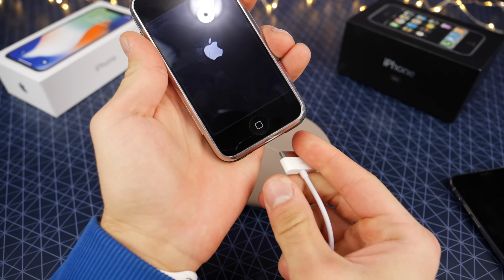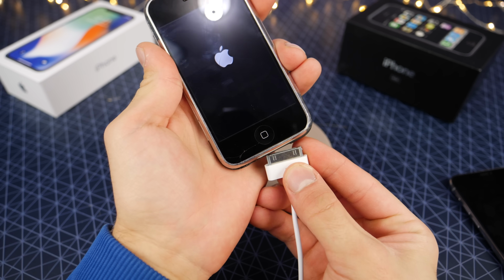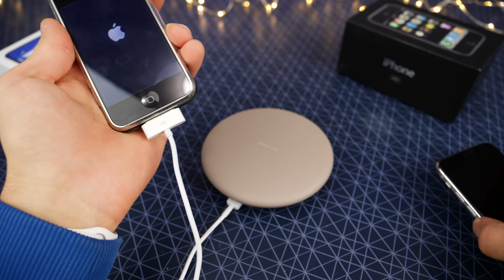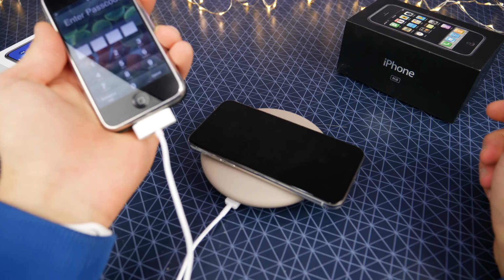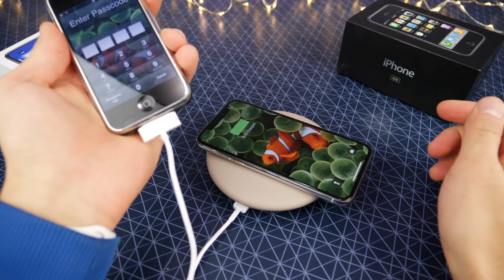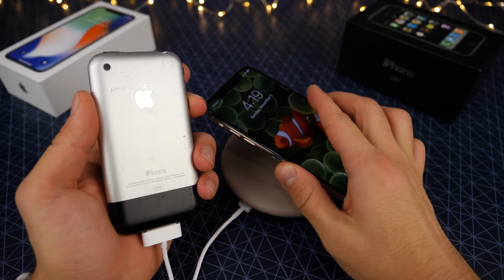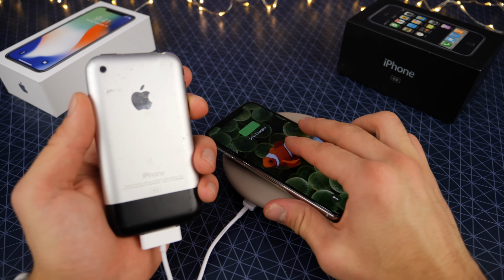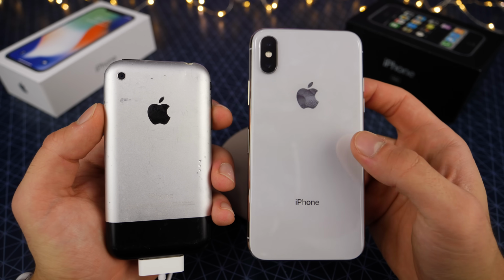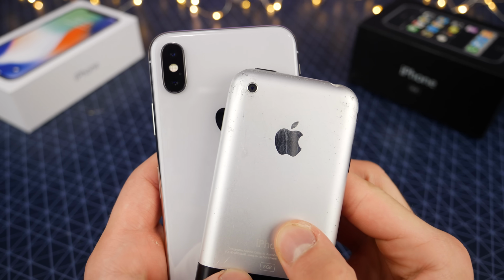So getting into the more basic stuff like power and charging, the original iPhone was charged with a cable that wasn't even reversible. You had to put it in the right way, otherwise it wouldn't go in or it felt like it was breaking. Now we have this fancy wireless charging on the iPhone X that has made my life so much more convenient. Actual battery power between the two, the first iPhone didn't even last a day. Many people had to charge it twice throughout the day. Now my iPhone X comfortably lasts an entire day and more if I really start to conserve.